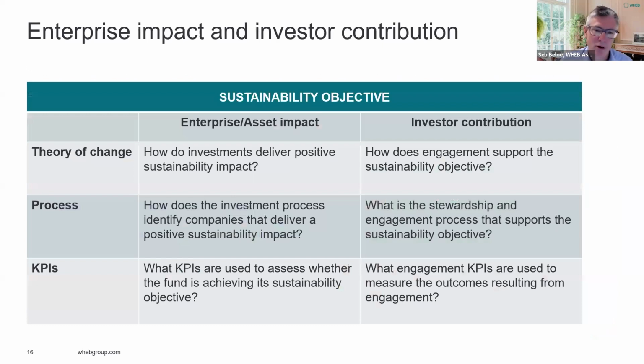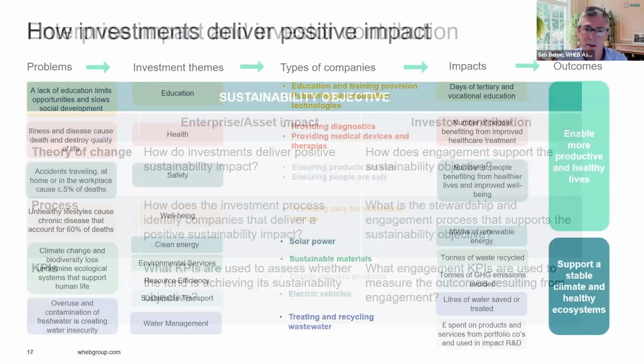And then apologies for a rather boring slide here, but I thought this was a useful way of showing the additional detail that's now provided in the prospectus. So we've essentially set out our impact in these 2 columns, the enterprise or asset impact, and then the investor contribution. And then the prospectus sets out the theory of change that we have around how we deliver that impact, the process that we use, and then the KPIs, the key performance indicators that we use for measuring the impact and how that connects back with our sustainability objective. So I'll just quickly run through each of those areas before I hand back to George.